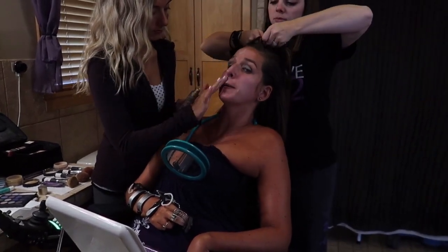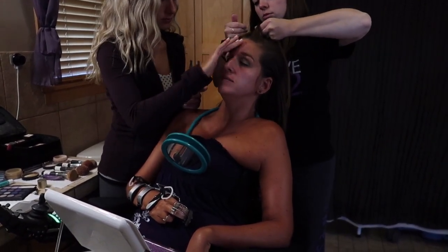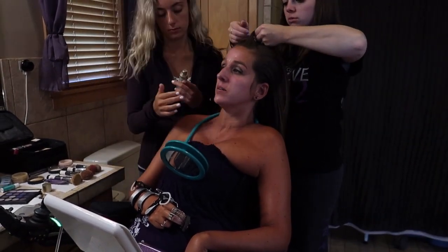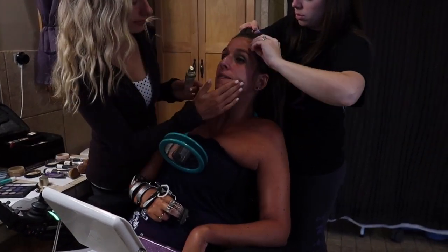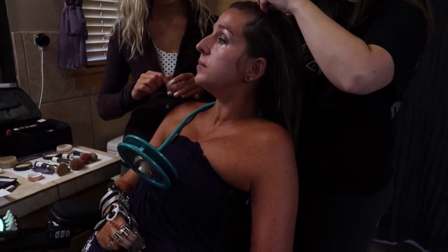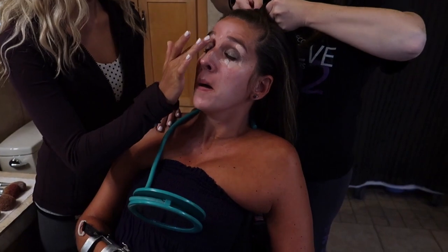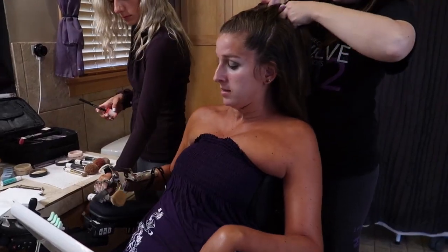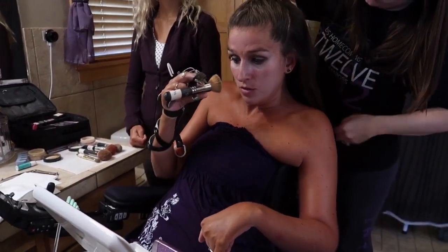I like to use powders because it's a lot easier for me to get it on my skin. It's even. I have some liquid foundations, but so I put this primer on to get my face all ready. She's already preloaded, but I do myself.